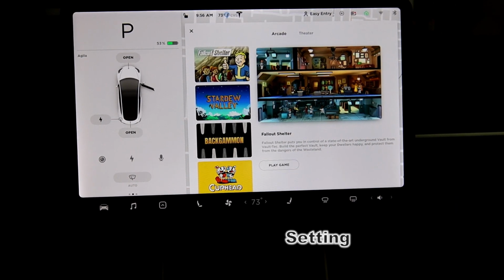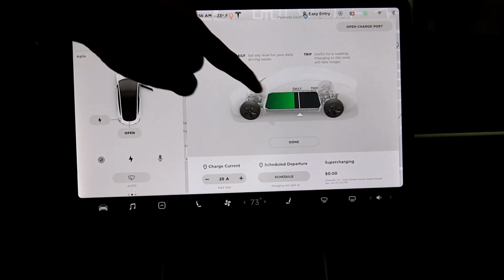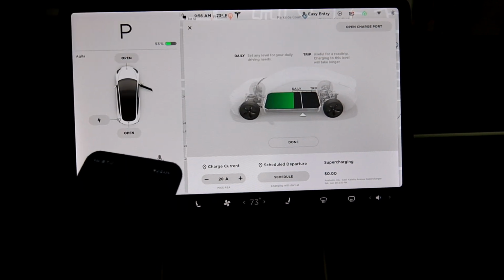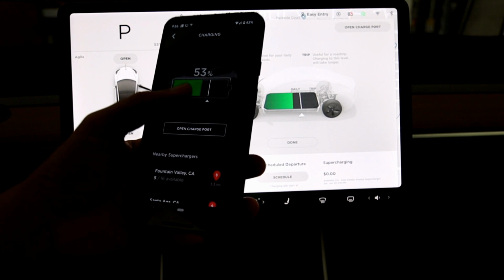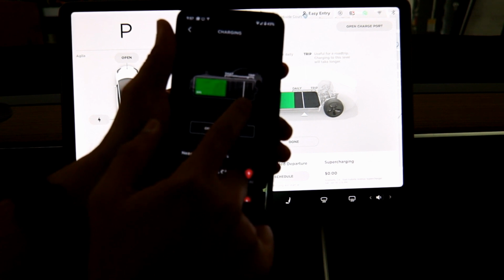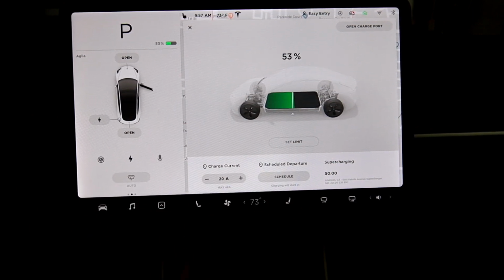So the next issue, guys, is the charging, setting the charging limit. For some reason in here, that's the only way to set the limit. It doesn't really show how much percentage you want to set it to. It's actually better using the phone for setting the charging limit, because you can set it to just 70%. It actually shows it right here. Or if you want to set it to 80 or 100, it will show the percentage in here, but not in the display in the car. So there's no way to do it right here.